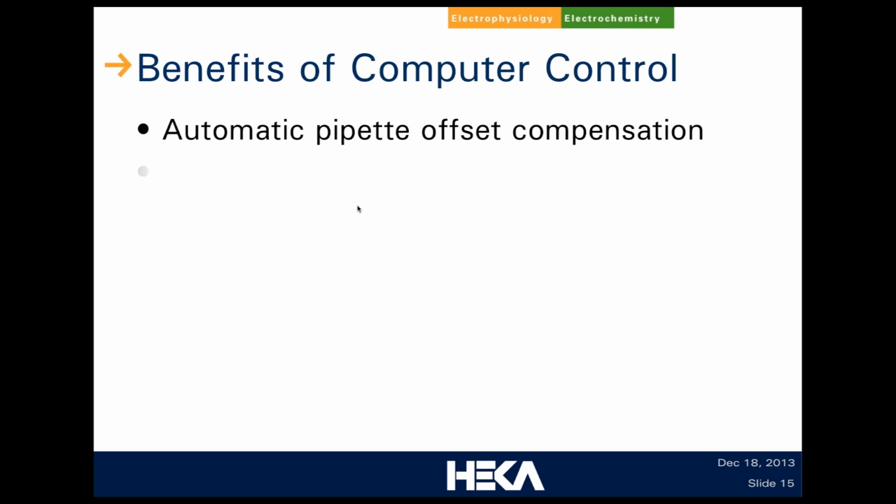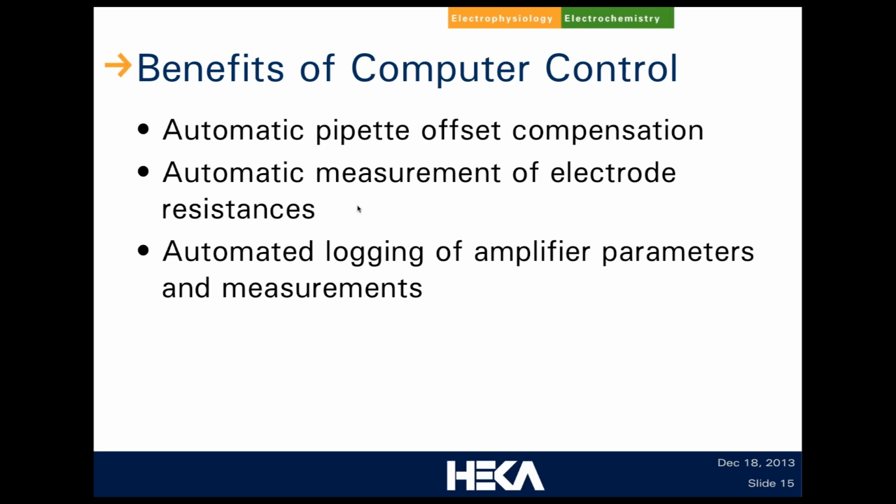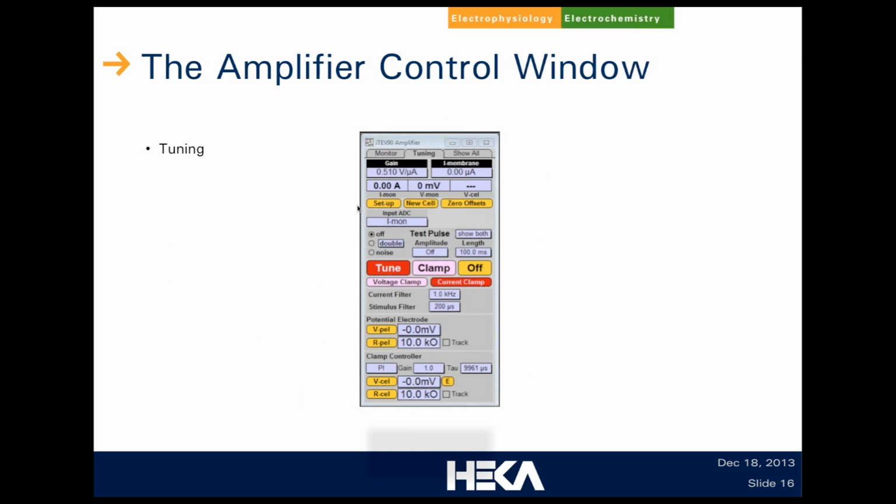One is you can automatically compensate the offset, the pipette offset, but also the measurement of the electrode resistances can be automated. The logging of all amplifier parameters and all measurements that are done by the amplifier. And you can save and recall clamp parameters for frequently used preparations. So you don't have to do all the setup all over again, but you just call your, well, this is my typical Xenopus program or something like that. You call a protocol file in Patchmaster, and then all settings are made like they were the last time.